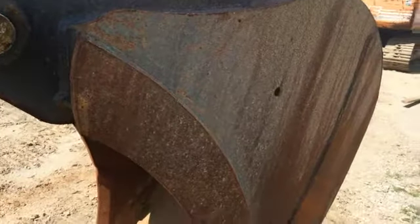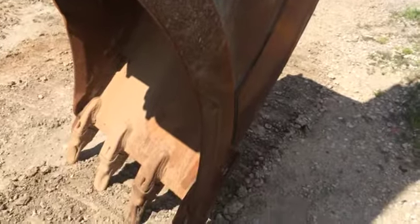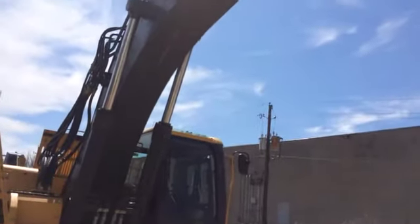The maximum dig depth for this machine is 21 feet. The maximum reach at ground level from the center of the swing is 31 feet. And the maximum dig height is 35 feet. The maximum lifting capacity of this machine is 32,000 pounds.